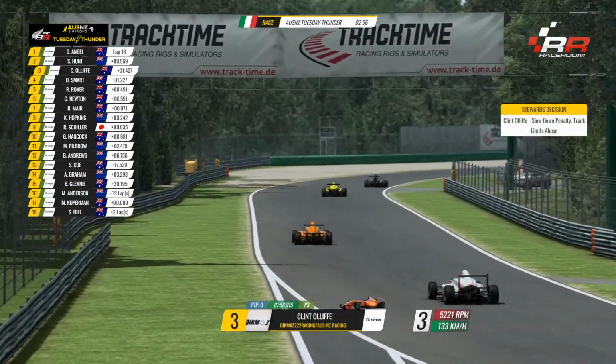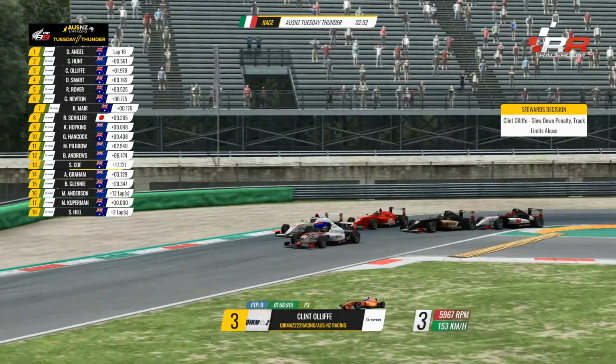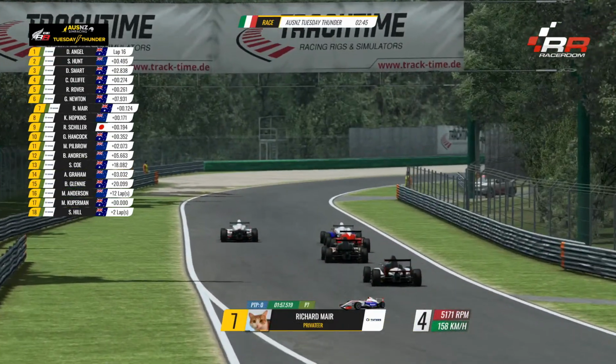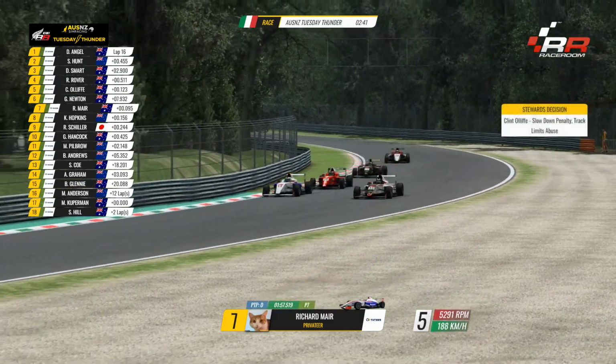Not sure what happened to Clint there. I saw that happening in the corner of my eye. It's like he's missed his braking point or something. Went straight through it, the first chicane. This looks like trouble brewing, this group, to be honest.